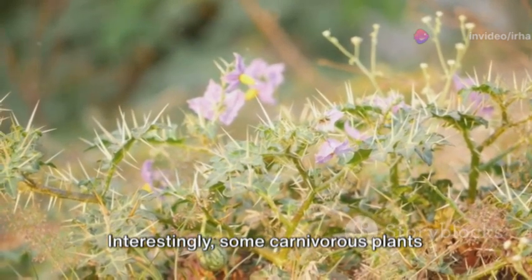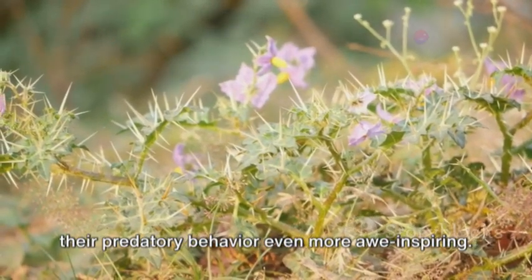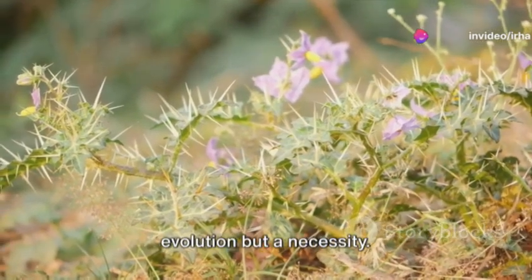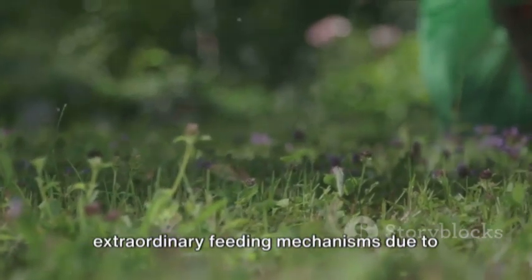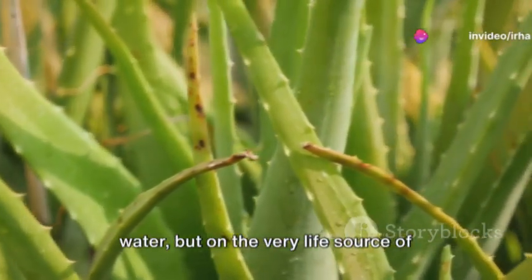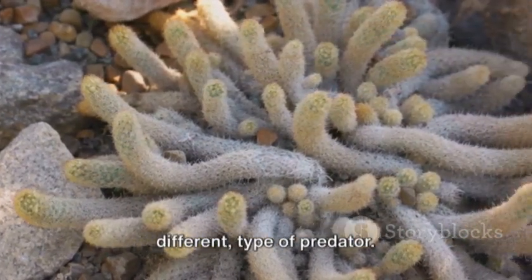Interestingly, some carnivorous plants have the astonishing capability to trap and digest small mammals and birds, making their predatory behavior even more awe-inspiring. Their diet isn't a result of some twisted evolution, but a necessity. These plants have adapted to these extraordinary feeding mechanisms due to nutrient-poor soil conditions. They don't merely rely on sunlight and water, but on the very life source of those smaller than they are, metamorphosing them into an exotic, very different type of predator.